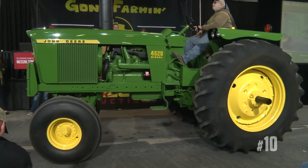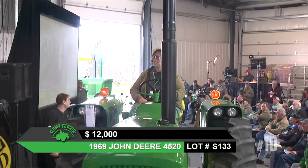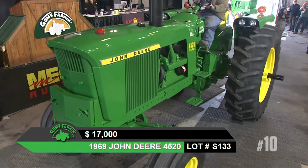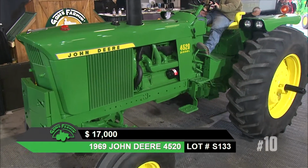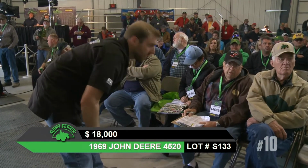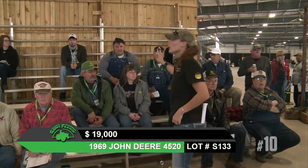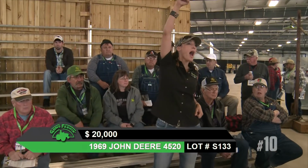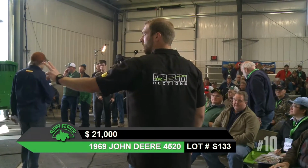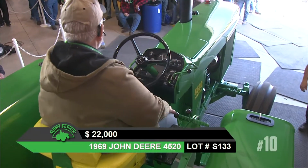Has had a complete restoration, power shift transmission, new tires, new gauges and dash, new wiring harness. Believed to have about 1,800 hours since overhaul. Does have a new turbo and new batteries on it. Does have no 3-point on the back. Has the wide swing standard drawbar on the back. Dual remotes with a side console. Very nice looking tractor. We watch Ryan over here handling 2 different bidders, I believe.